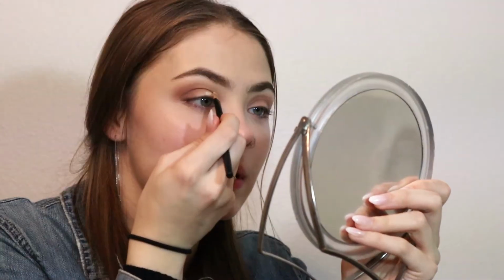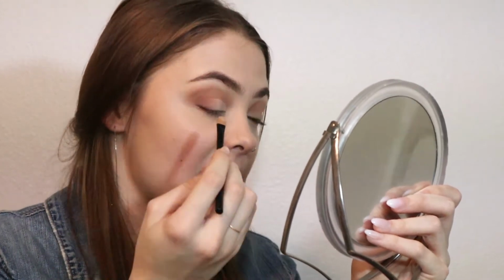I'm going to stop about halfway through and then blend it out to make sure it's nice and harsh, but I like using concealer so that whatever eyeshadow I'm using sticks on. So starting in the corner of my eye, following where my crease is. Don't worry about blending right now, just follow your crease. Or if you have monolids, kind of create a crease. Pat it to make sure it's not wet, but it's still slightly tacky.